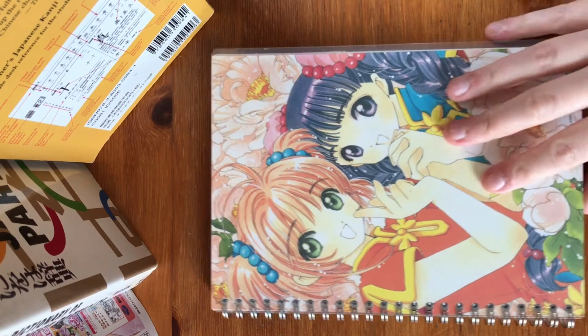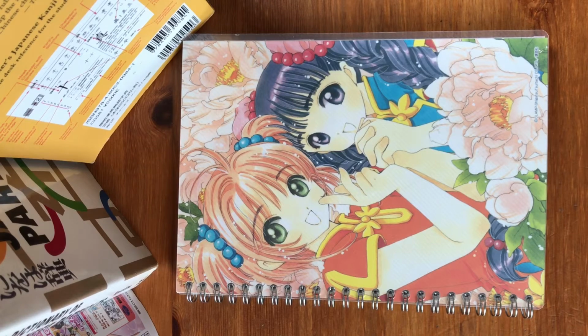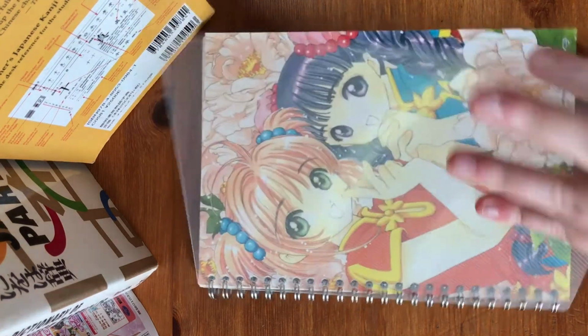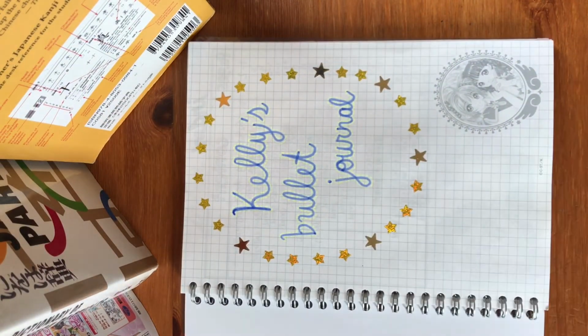I tried filming the first couple pages and decided I didn't like it, but I stacked a couple more things on top and you can get a full view of this. It's an A5 size. I got this notebook from Sekaido in Shinjuku, and I had to have it because, look at that. Cardcaptor Sakura is one of my favorite series. So you open the page, I decorated it like that.